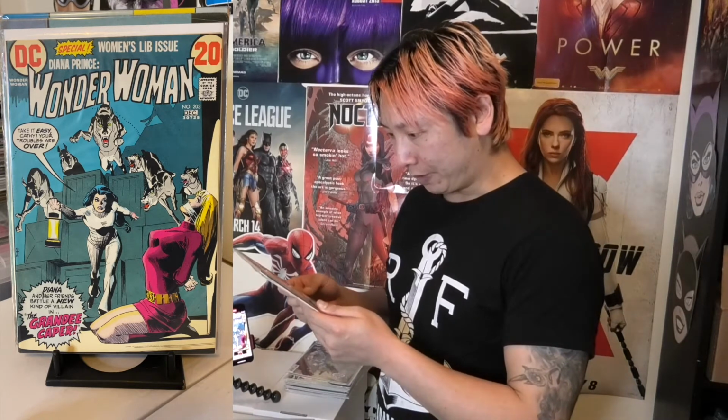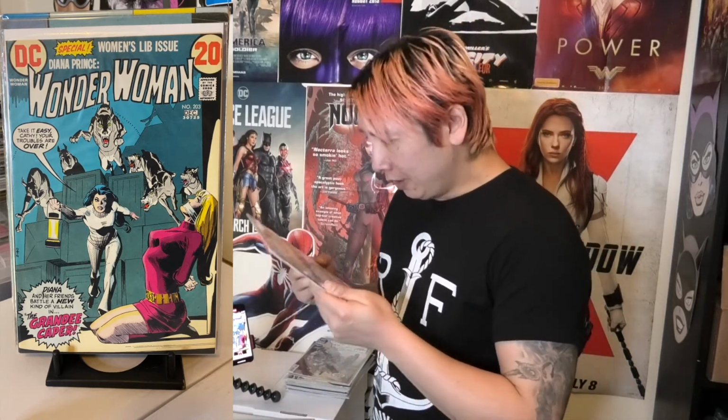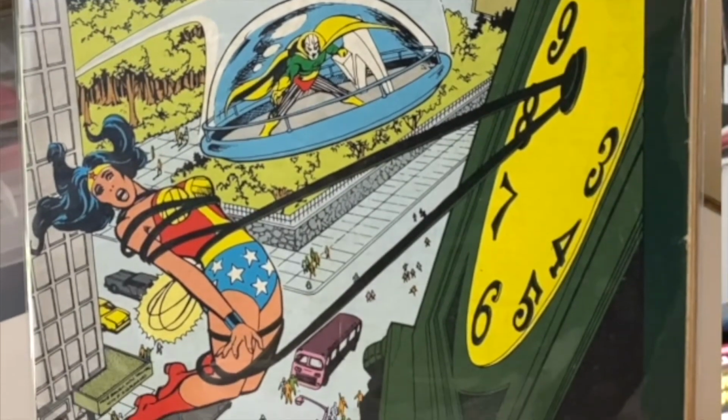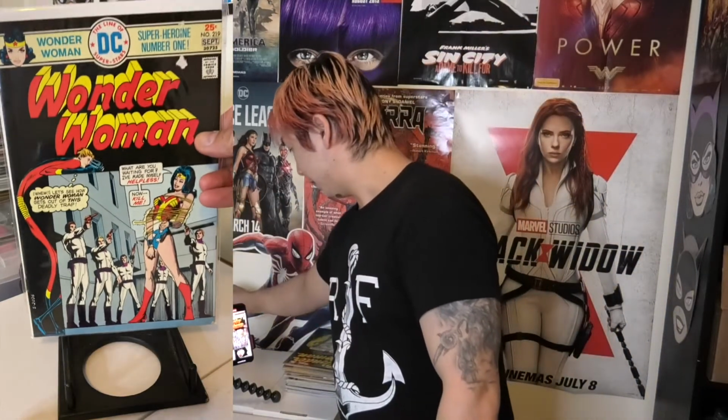Again, I don't know the Wonder Woman cover, but in Australia, this is Wonder Woman. It doesn't actually have an issue number on it. So we'll just show you the book. That's it there, and a nice one. This next one is an actual DC one. Wonder Woman 219. Boom. Nice one there.